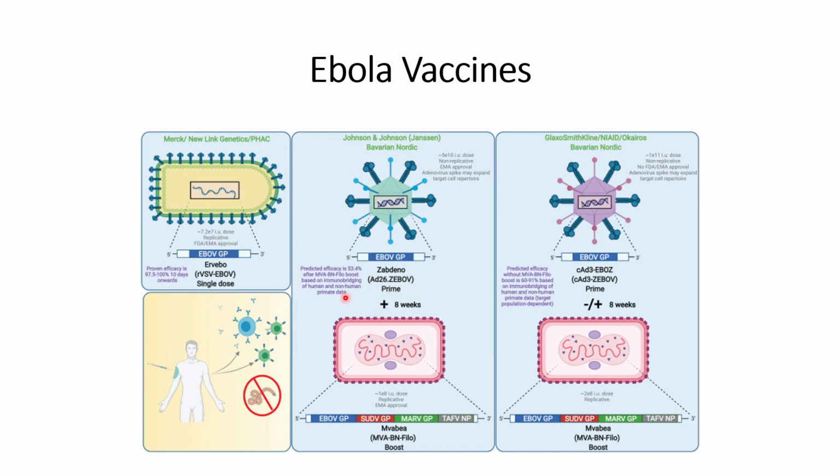Because its efficacy is not too high, it needs a booster dose after 8 weeks, and in the booster dose they will try to inject not only the EBOV GP but the other modifications, that is SUD, VGP, MARV GP, TAF, VNP, so that people might get immune against all the variants of the Ebola virus. So this is the advantage of this Johnson and Johnson and Bavarian Nordic vaccine, and its dosage is also presented here.